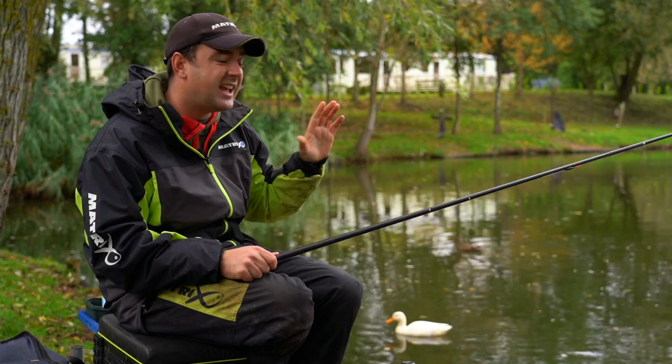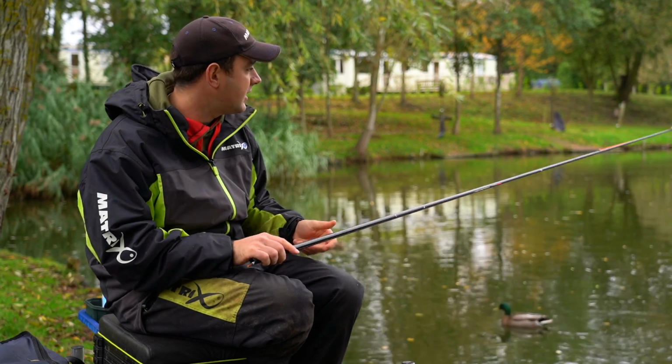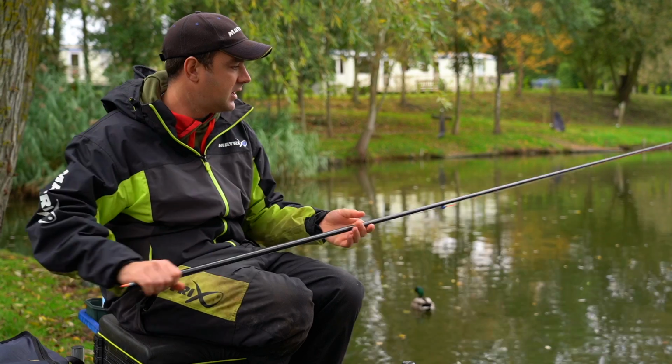So as I mentioned, it is quite light, but this is all about putting weight in your net, this rig, and this is the one that hopefully we can move on to the heavier one after we've used that.